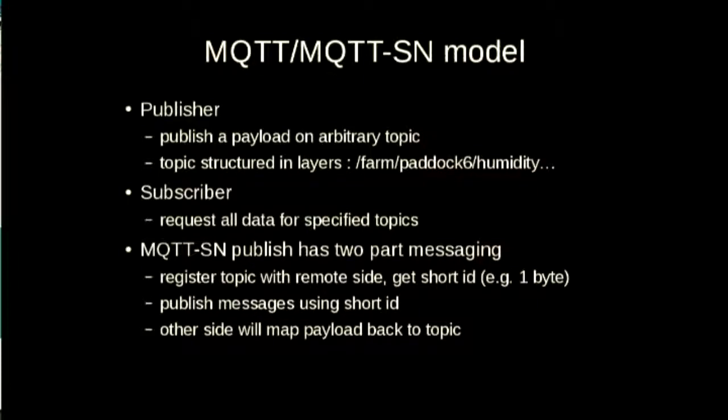The MQTT version is going to be sending the topic everywhere over TCP, so there's a lot of overhead. So SN gets around that by having extra messages to do with registration, so you get back one byte instead of a whole string, and then you've got to send a lot less data.